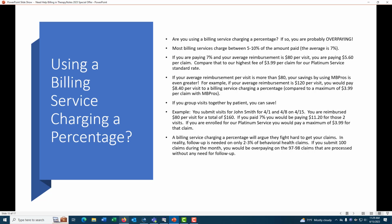If your average reimbursement per visit is more than $80, your savings by using MB Pros is even greater. For example, if your average reimbursement is $120 per visit, you would pay $8.40 per visit to a billing service charging a percentage compared to a maximum of $3.99 charged by MB Pros.